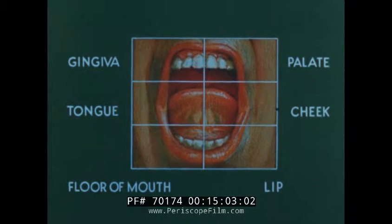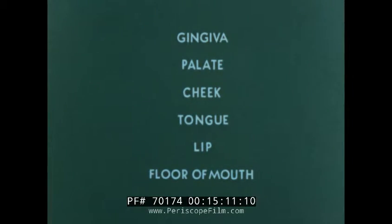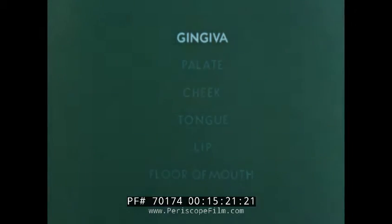Although cancer of any of these sites can be finally proved only by histologic examination, the clinical recognition of early cancer of these sites can usually be made by the gross appearance of the lesion, together with its history of onset and particularly its persistence, as evident in the selected early cases which follow. Case number 1, cancer of the gingiva.